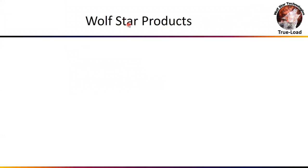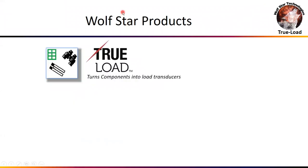So here we go. The products from Wolfstar Technologies are, first, TrueLoad. This is our flagship product. TrueLoad turns parts into load transducers. And we do that by strategically placing strain gauges on the FEA model in response to unit load cases, and we extract a correlation matrix. Then the customer places strain gauges on a physical part, measures the strain data, then we take the measured strain data, multiply it by that correlation matrix to back calculate the load. We are simply turning the part into a load transducer, and we're leveraging the FEA model to do that, okay?